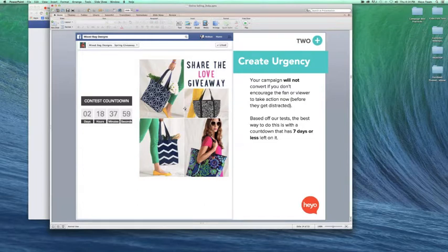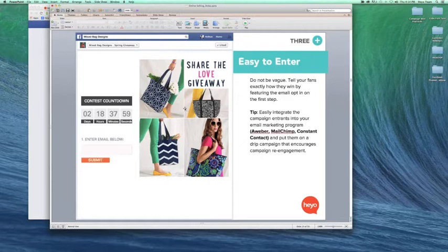Step 3, make it easy to enter. Make it very visible, very evident to the user how they can enter the contest. Feature that email opt-in as the first step in the contest. There are some easy ways to integrate the campaign directly with email marketing platforms. I'm sure a lot of you are already on email marketing. Go ahead and type in the GoToWebinar questions, if you're using an email marketing platform, which one? Are you using AWeber, MailChimp, Constant Contact, Campaign Monitor?